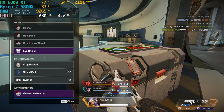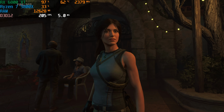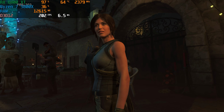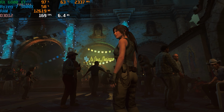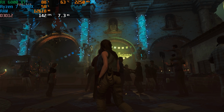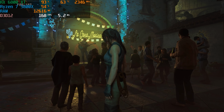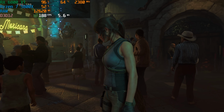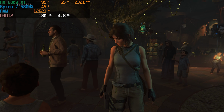And last but certainly not least is Shadow of the Tomb Raider. With the built-in benchmark tool on highest settings, we average 171 FPS. This PC can pretty much max out any AAA title you want. Again, it's a 6800 XT and a 5800X, and the fact that we personally were able to build this by buying all the parts off shelf, not paying ridiculous scalper prices, really goes to show that if you are patient, you can build this PC.